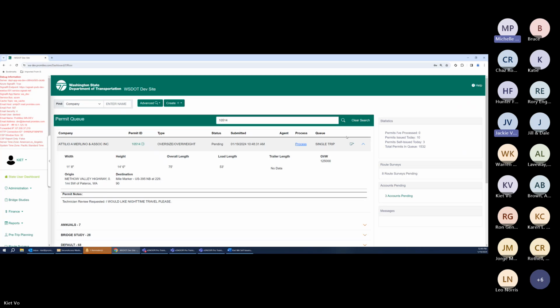So again, hopefully that's a simpler process. You're not having to email or do anything like that. You just say you want technician review, add your note, and then they process and either approve or deny that request.